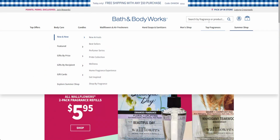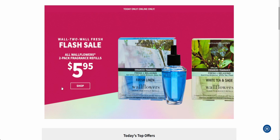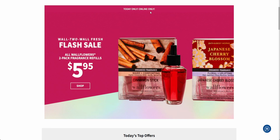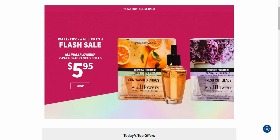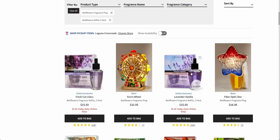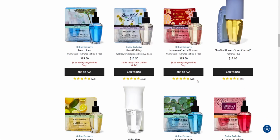Now, next up I want to talk about a couple other things that are happening today. There's going to be a flash sale today only. It's online only, $5.95 for your 2-pack of fragrance refills. So there's a couple of online exclusives that, if you want to order online, they do have here, like lavender vanilla. Let's see what else they have. Actually, I think lavender vanilla is in store. I think when they say online exclusive, it's the 2-pack, right?